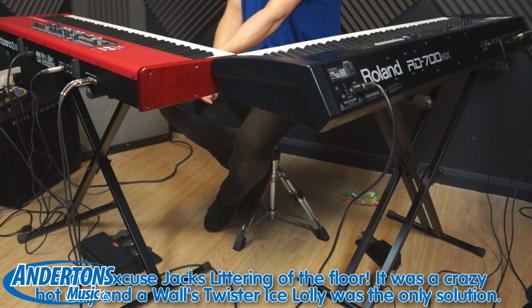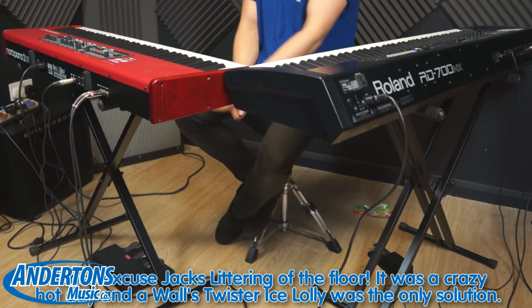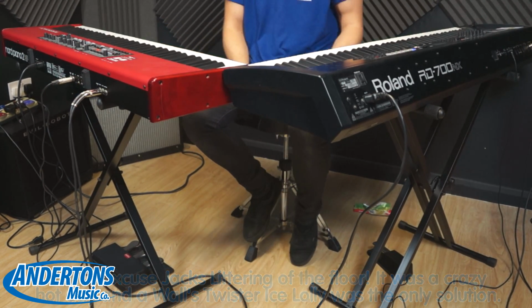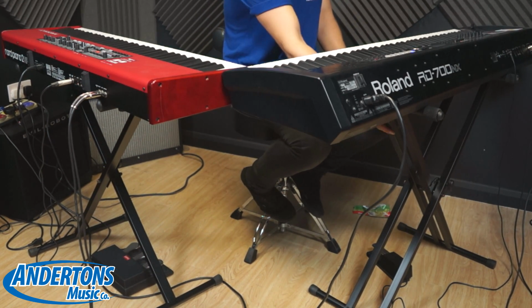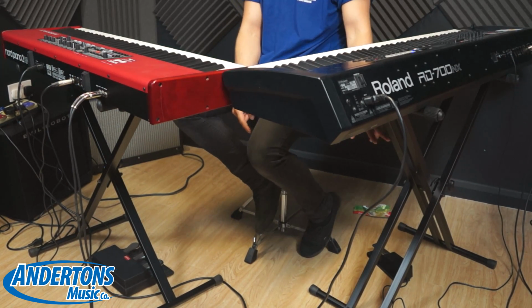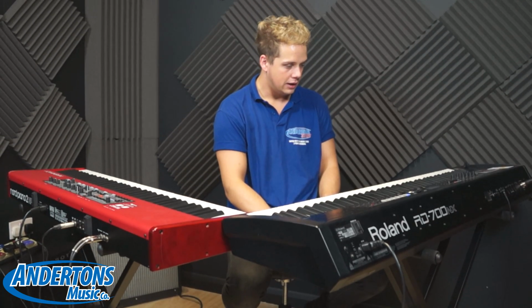Just on the weight as well, we've got the Nord Piano 2 HP on our KXS A4 stand, which basically, geeky way of saying it's a single brace stand. That sells for $19.99, and that's more than happy on there. I wouldn't want to put the 700NX on that. I'll put it on our double brace one, which is the KXS A6 double brace, and that's $29.99. That's just a little touch just to make sure you get the right stand for it.